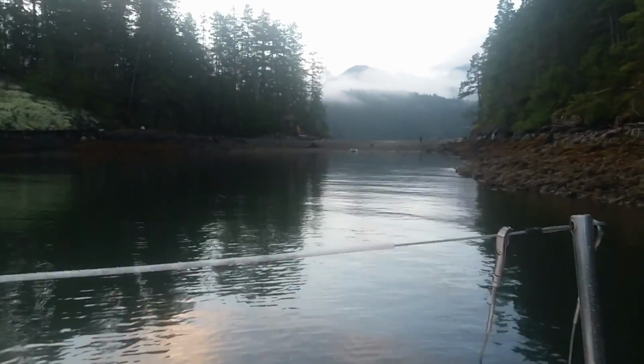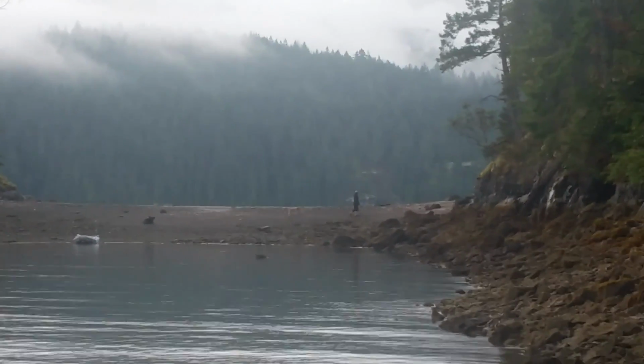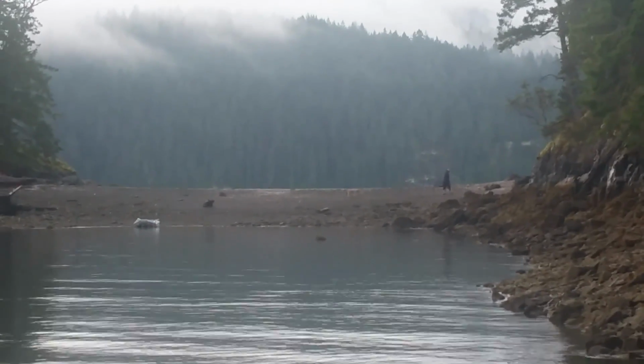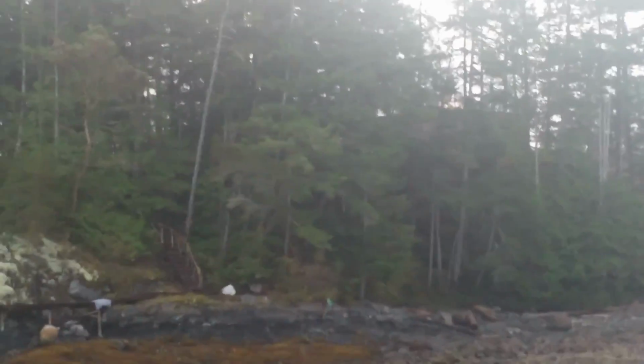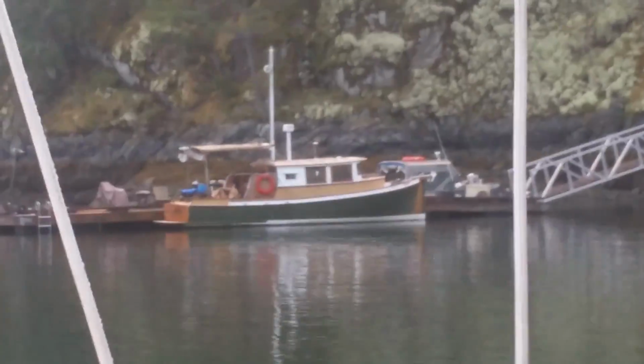Dally's just taking the dog to shore. This is our second night at this anchorage, and we like it because the shore's pretty soft, so we can take Paige to the shore easily. There's a little beach cabin there by the looks of it, and then they've got their main house up on the hill there, and a walkway up. You got their little tugboat and fishing boat on the dock.